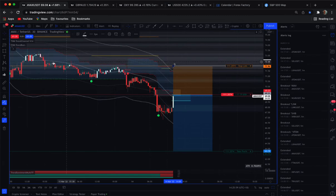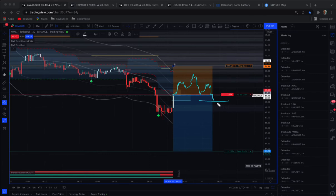If my target doesn't get hit, this wanders up a little further and does whatever it does. At some stage it'll come down, reach my target, and hopefully we gain some distance with it, right? Or it trades up and takes my stop loss out. So we don't want to set this too tight.